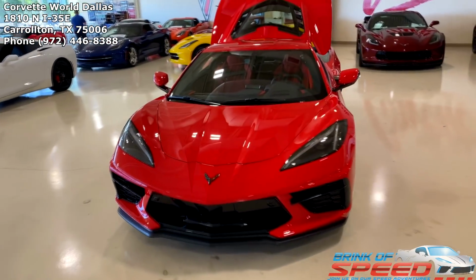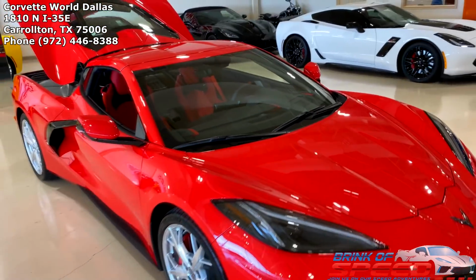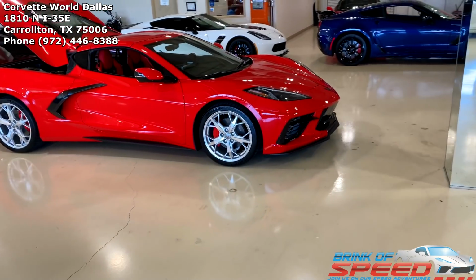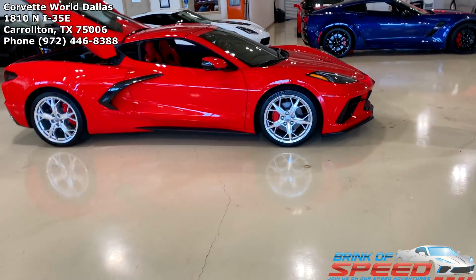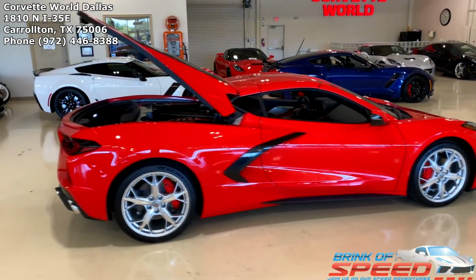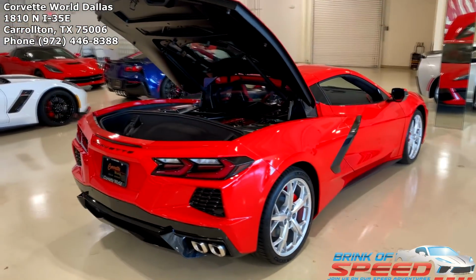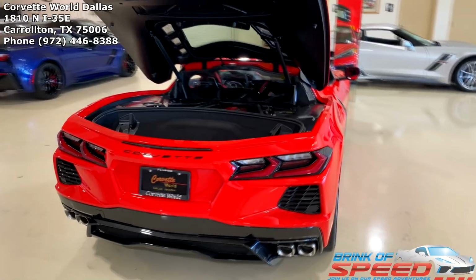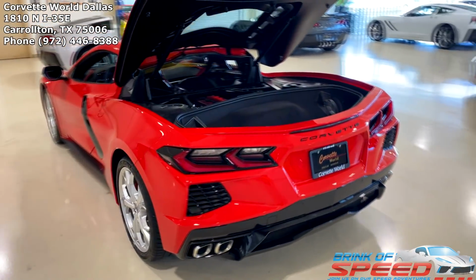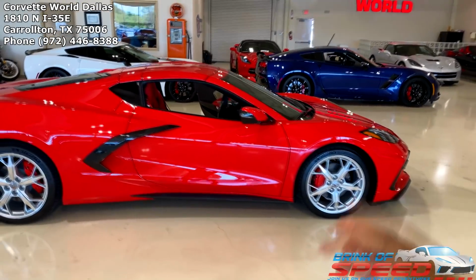Okay, so I'm gonna walk around this a little bit more just so you guys can get an overall view of this beauty. Then we'll get on the inside and take a look at it there. So you'll also notice that they went with the red brake calipers. It's a $500 option.